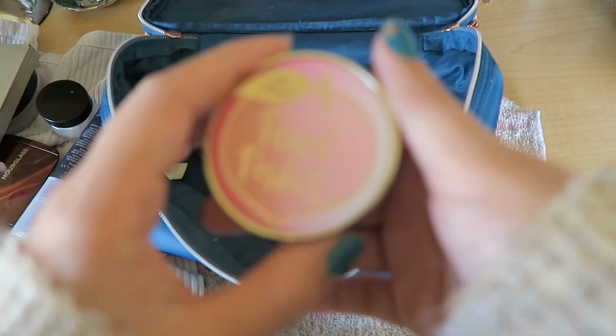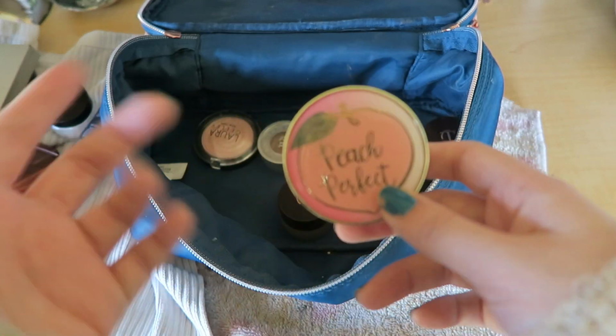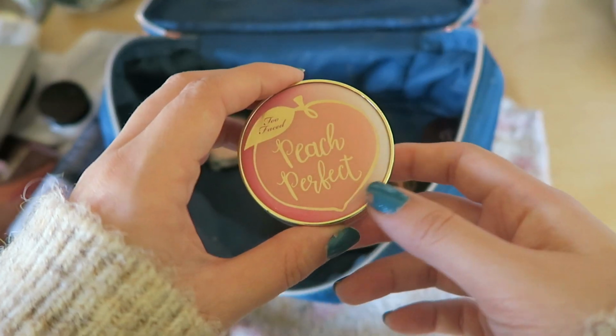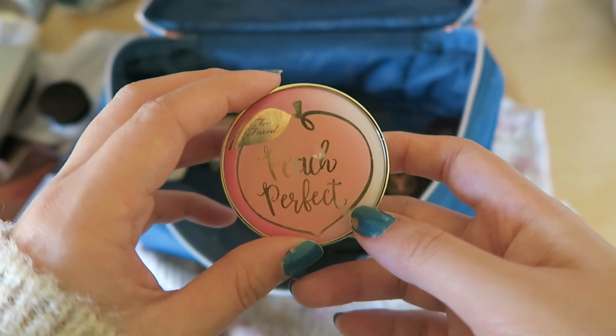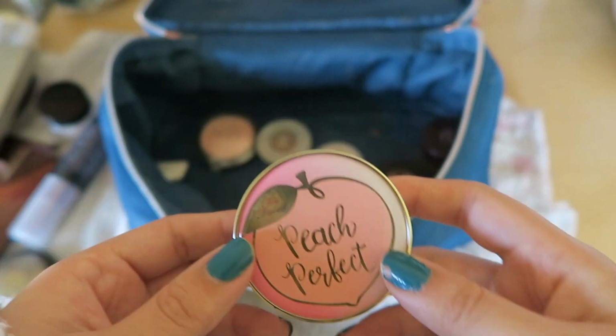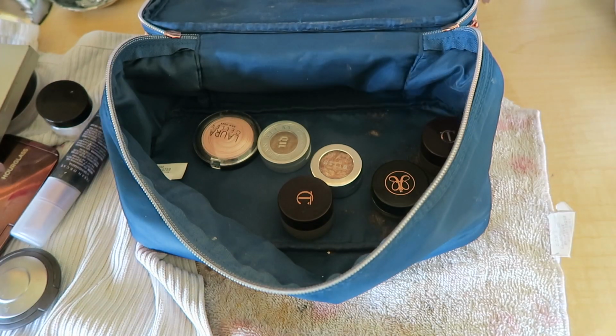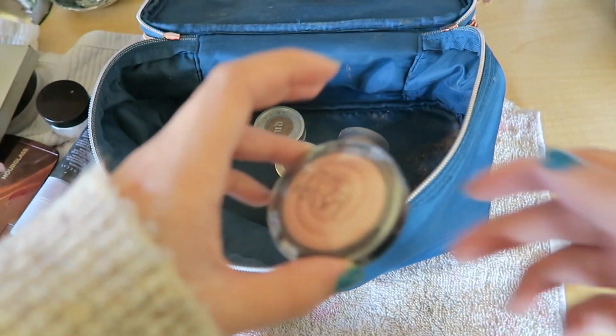Have the Too Faced Peach Perfect. Got this as a point perk. I didn't purchase this. It's just good to have a lot of powders, I guess. Haven't used it yet. My skin is a little too dry right now to use this. Love the packaging, but unfortunately won't be supporting Too Faced as often. I can't say forever, but I definitely don't want to if I don't have to.